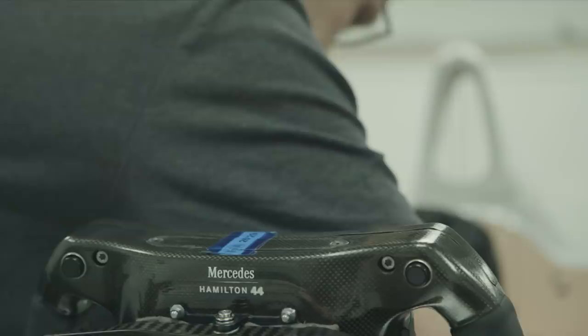Lewis's pedals were a bit close, so I've got Esteban Ocon's pedals and Lewis's steering wheel and column. So we've got a bit of a mixed match, but we've made it work, and I'm comfy in there. So yeah, very happy.